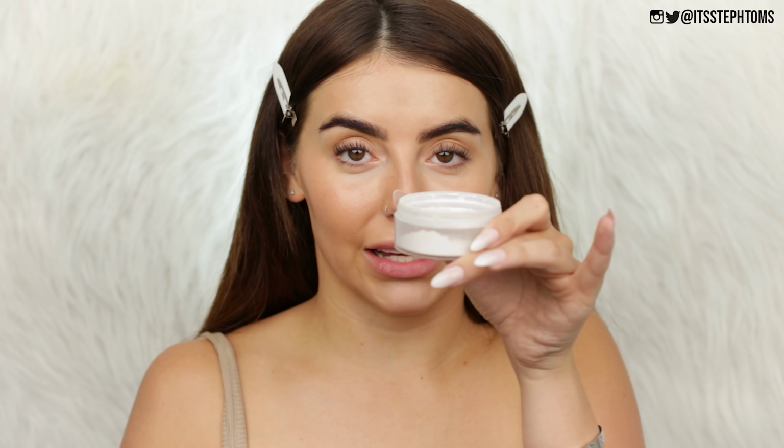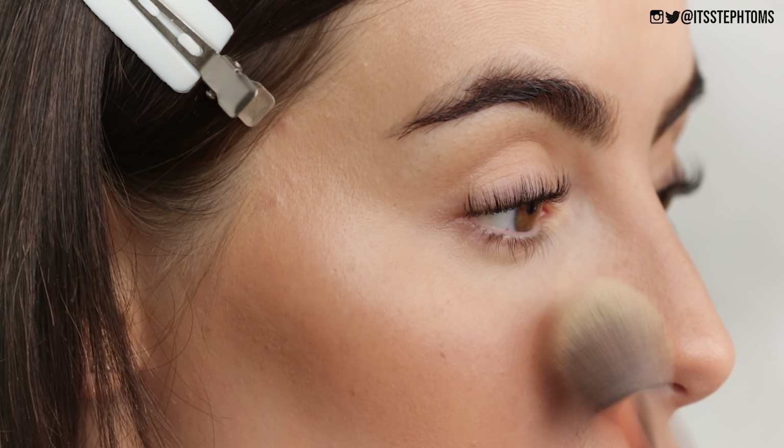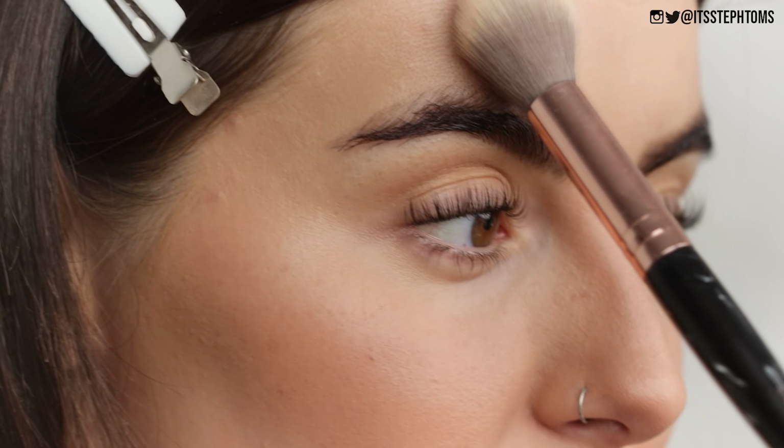So the powder I'm using is my Lottie London Ready, Set, Go. Literally the best affordable drugstore powder. I'm just putting it out there. I like to powder my under eyes just because I find that oily under eyes make me look oily as opposed to dewy. I then go a little bit on my forehead, again, just to get rid of that shine a little bit.